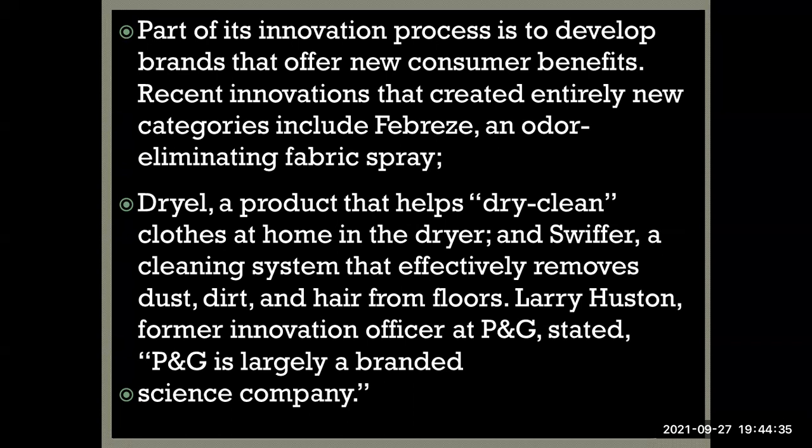an odor-eliminating fabric spray. So they have recently come up with a spray which will eliminate the bad smell or the odor. Dryel, a product that helps dry clean clothes at home in the dryer. And Swiffer, a cleaning system that effectively removes dust, dirt, and hair from the floors.